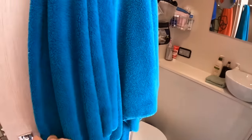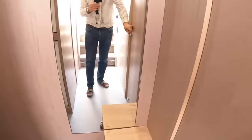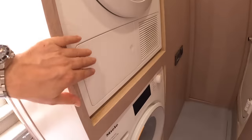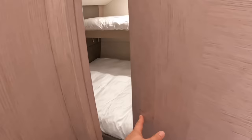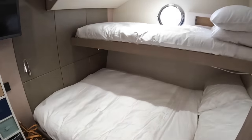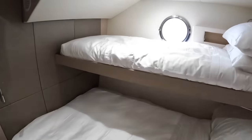And then what you have, again, modified for this boat is over here. Well, first of all, laundry facilities are in here, of course, so you've got your washer and your dryer. And then if we go over here, they're still waiting for the door handle for this one from Sunseeker. This has literally just been done. This boat has just been put into service.